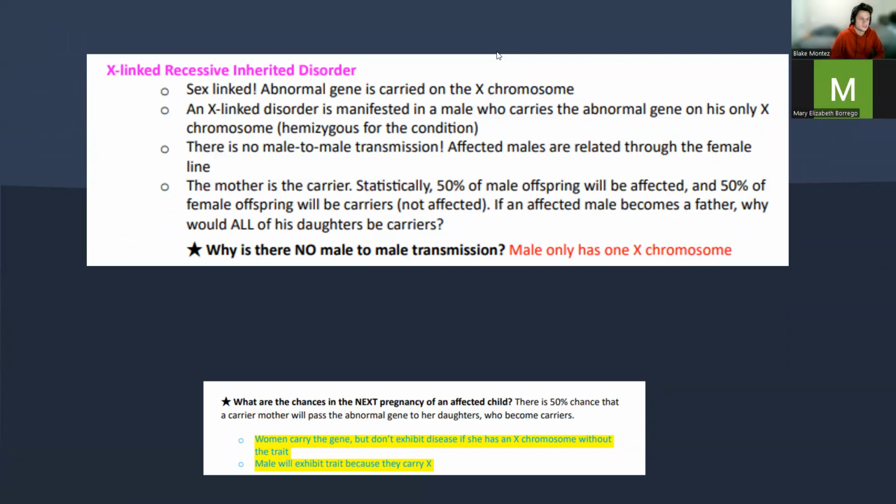Okay, going into the X-linked recessive inherited disorder. Know that this abnormal gene is on the X chromosome. The X-linked disorder is shown in the male because they only have one X chromosome. So usually with this one, there's no male to male transmission. The males are affected, and they are related through the female line. Usually with this one, the mother is the carrier. The male has only one X chromosome, because men are XY. So that's kind of what that is.